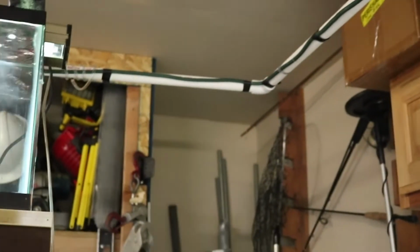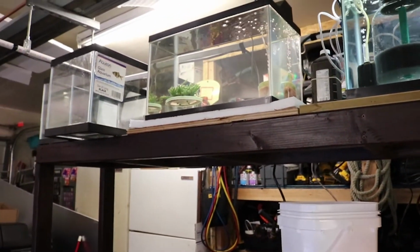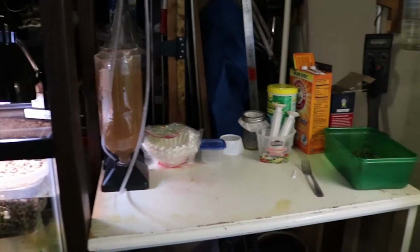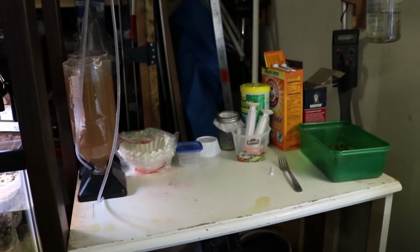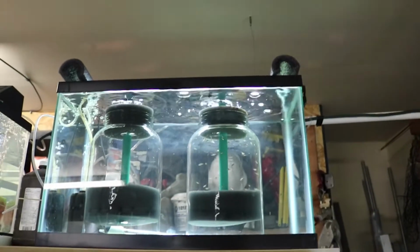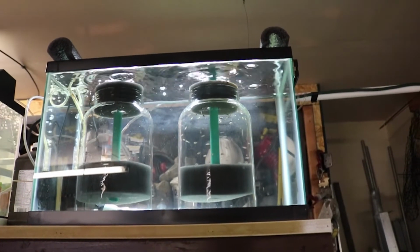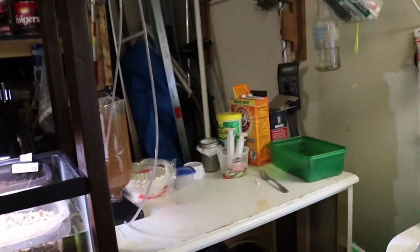Also ran the power over so that this whole system here will be on the rest of the electrical. And then I spent a lot of time straightening up this area. This is my brine shrimp. These are all the tools here that I use to hatch the brine shrimp, filter them, clean them, the syringes to feed in with those through those tubes. It's just a little turkey baster. So that's where I do that.